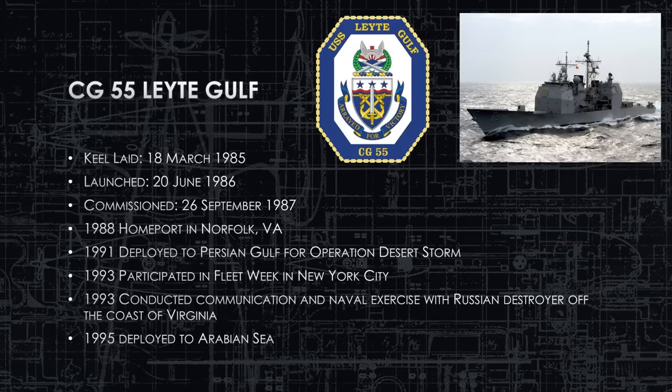But back in 1993, after they're done with the Fleet Week, they conduct communication and naval exercises with a Russian destroyer right off the coast of New York City, off the coast of Virginia as well. There's a little operating area there called the Virginia Capes. And so we're doing naval exercises with post-communist Russia in the early 90s.